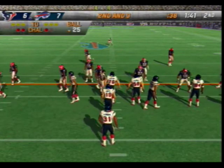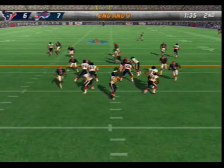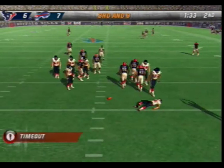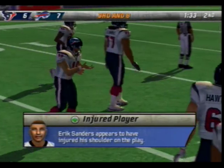You know what this does? It keeps one defense on the field, and it doesn't let them get the right personnel in there sometimes. They'll bring the blitz. Pressure coming. Hit and sack. Sam appears to have sustained an injury and he'll make his way to the sideline under his own power.